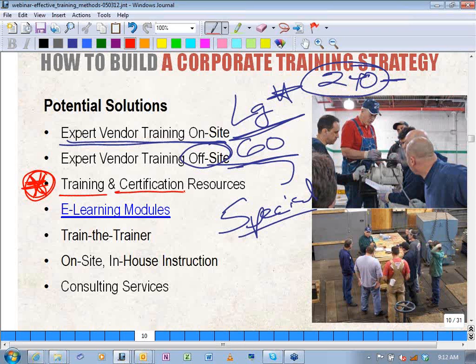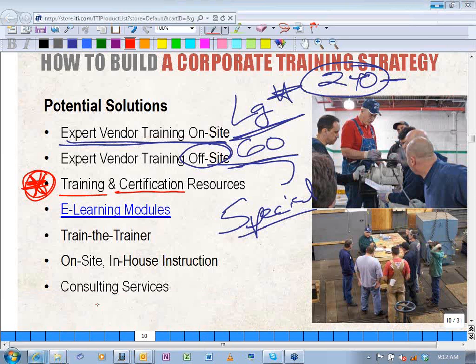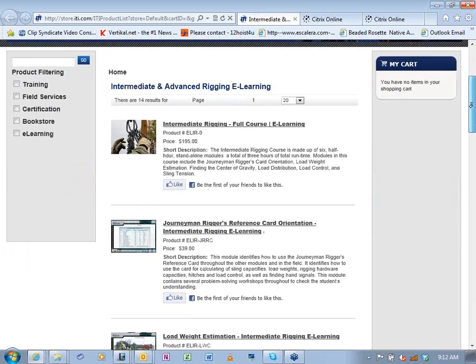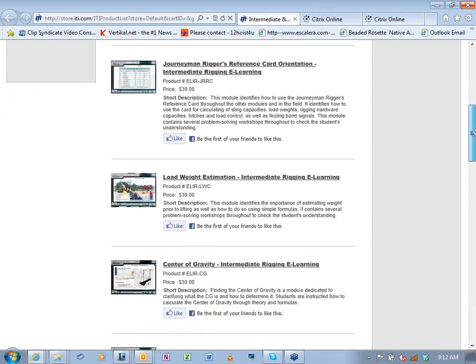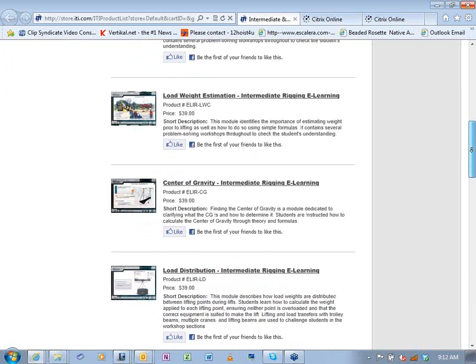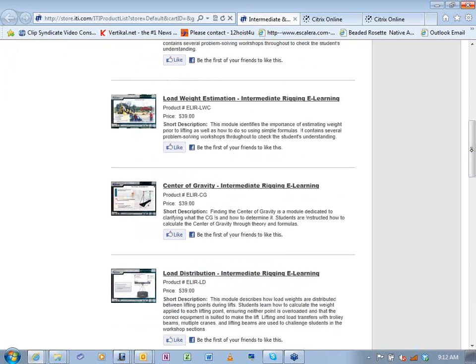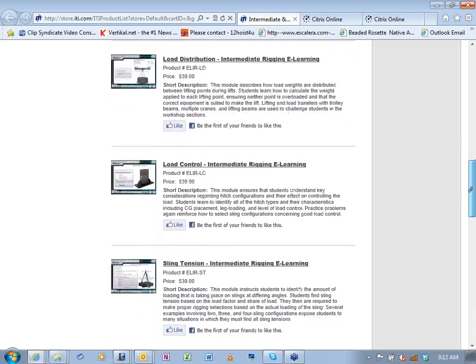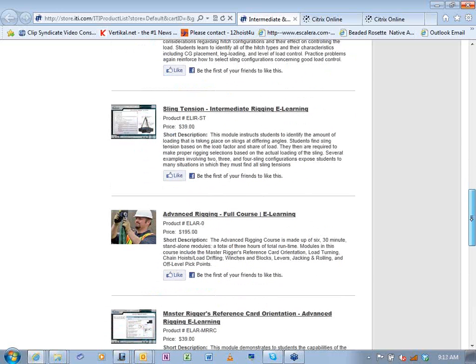And the next step here, and I've got this pulled up, is e-learning. A number of organizations have e-learning opportunities, and I do want you to think about seeing what is available for e-learning in the subject areas of real interest to you. And surprisingly enough, and not ours only, there's a lot of organizations out there that have great e-learning packages that are able to deal with a variety of base or core subjects before the practical activity. So you'll notice there's e-learning here we've got on weight estimation, center of gravity, load distribution, short segments, 30 to 40 minute segments, load control, sling tension, and so on. So e-learning is becoming obviously a lot more popular.